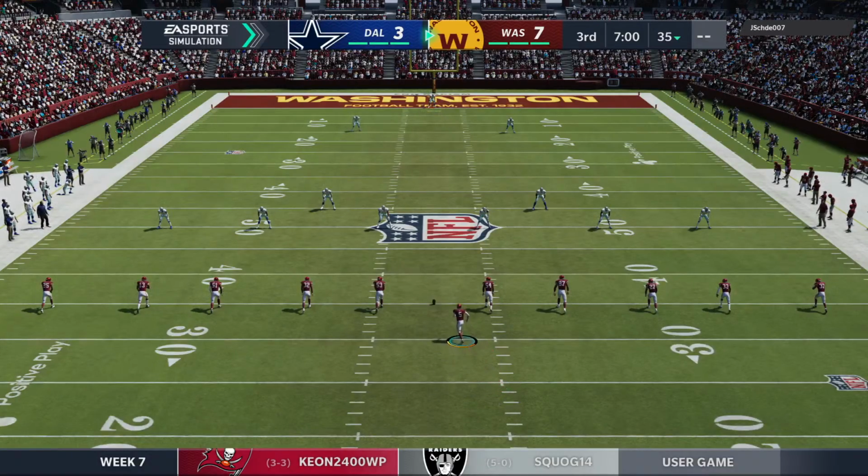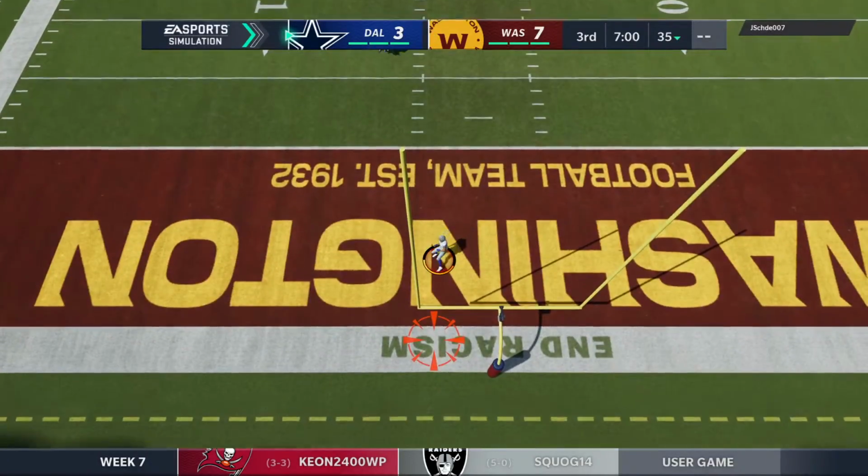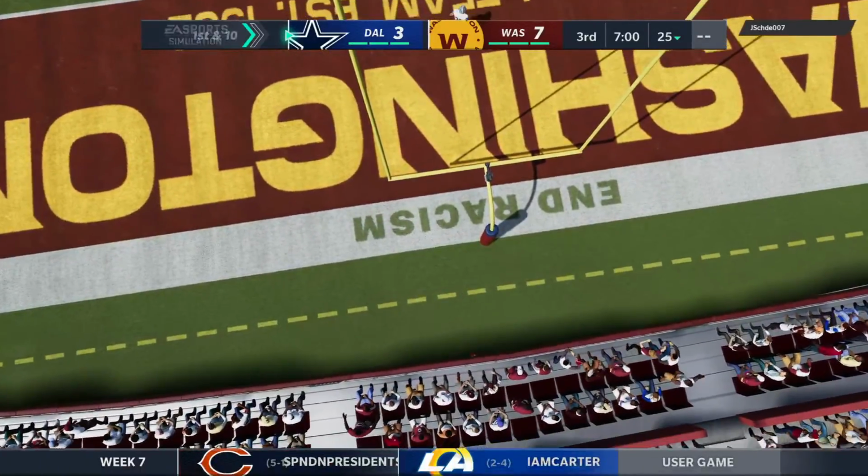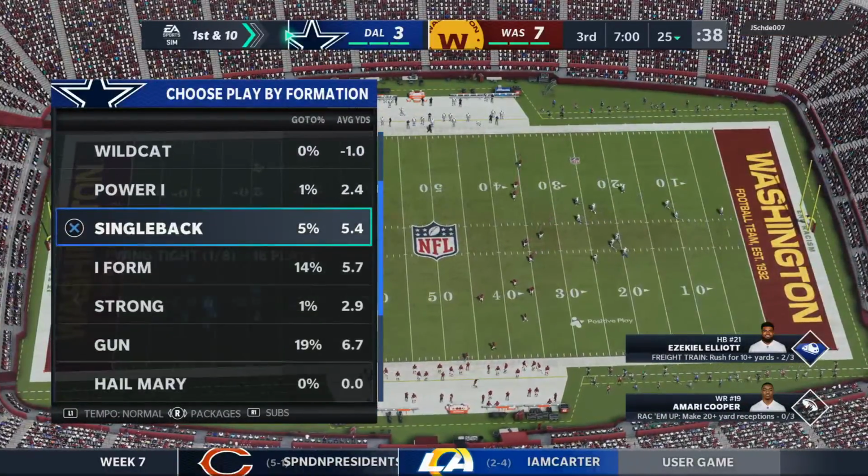It's the Cowboys who get the football first, and they trail here as well as we resume action in the third quarter. And that'll carry over the back line of the end zone for a touchback.